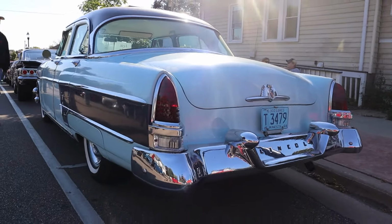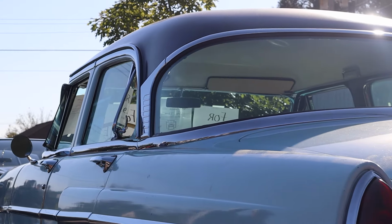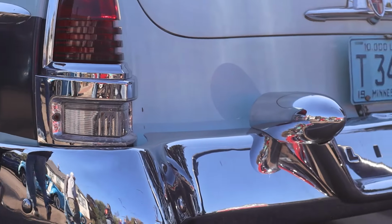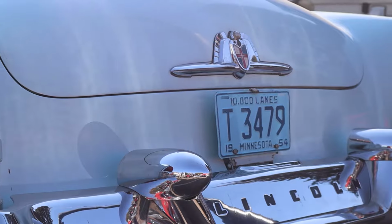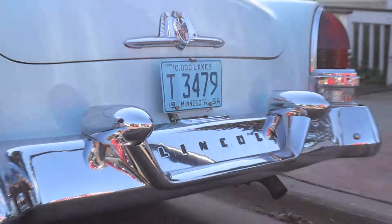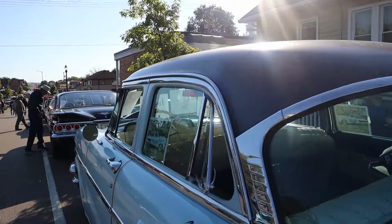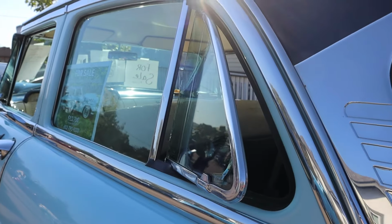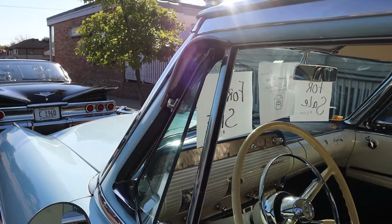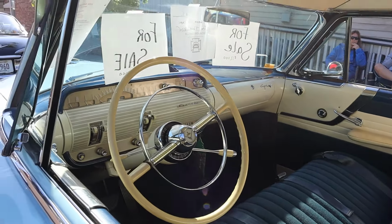Look at this thing. This thing's pretty cool. See the window in the back there. It opens up. Look at the like the triangle corner window. It's got one in the back too. I'll take a look at it here in a second. Look at the way Lincoln is on the bumper there. That's cool. I was talking about this right here. One in the front, one in the back. I've never seen that before. That's pretty unique. I like it. This is cool.